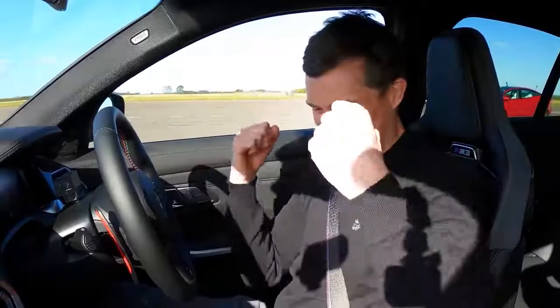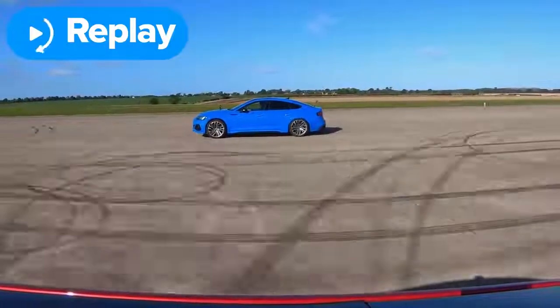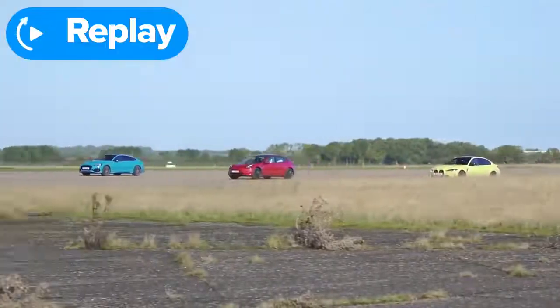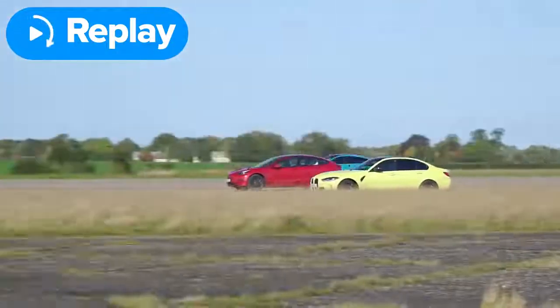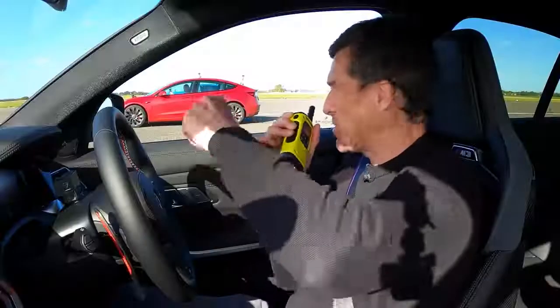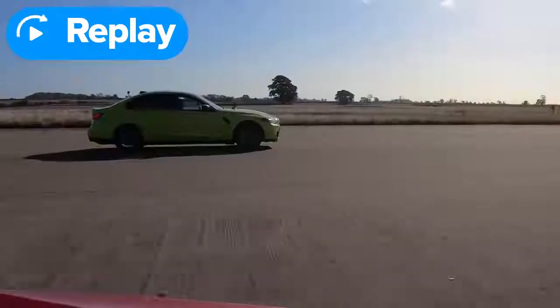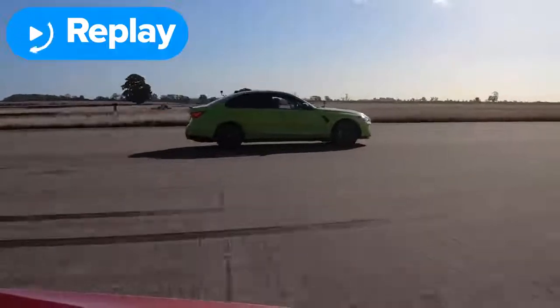Oh, yes. Well, do you know what? That was really close. We all launched really on time. Very close between all three cars right from the off, and it was neck and neck between this BMW and the Tesla, especially when I was changing gear and the Tesla just carried on accelerating because there's no gears. But then as the speed built, this BMW just took it no problem.